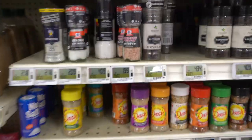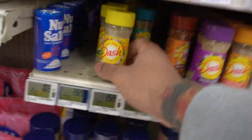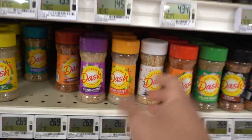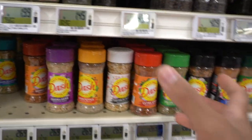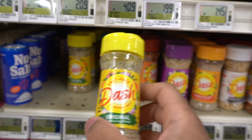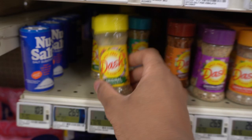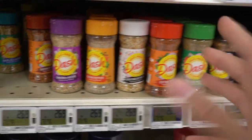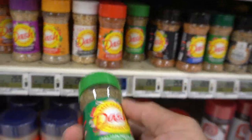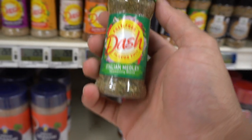Also, another cheat code is these, which are like herb seasonings. They don't make things salty. It just makes it flavorful, you know what I mean? Mrs. Dash, fire. Any of these that you normally put in salads, you do this to your chicken or any meats, bro. Come on, dog. It makes it really good. It makes it pop different.